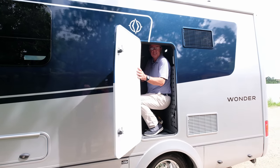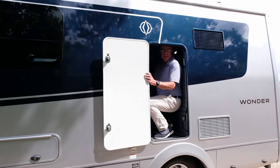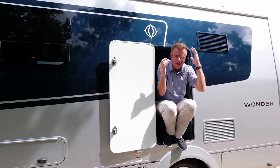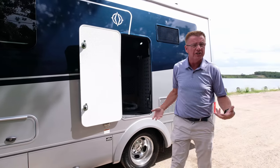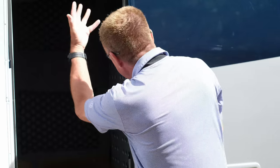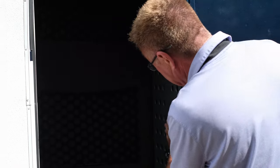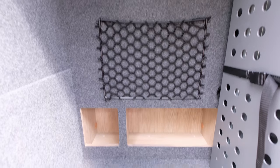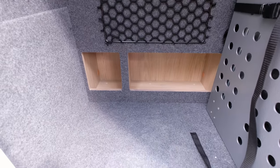How many motorhomes can you say where you can sit in the hanging closet and hang out in the exterior storage bin as well? Not too many, especially if you're 6'1", but look at that. Huge big storage area. That's where my table goes. Optional exterior table and our 30 amp cord. So what a great storage area for all of your stuff when you're going RVing.